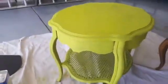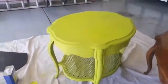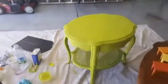Check it out. One second. I'm going to flip you guys around. Flip. There we go. Okay, so Sublime. Usually when people see the jar, they're like, oh my God, that's a really bright, intense color. And people tend to be a little bit scared of it. And rightfully so, I get it. But that's why I made it, because I want to push the envelope when it comes to furniture paint colors.